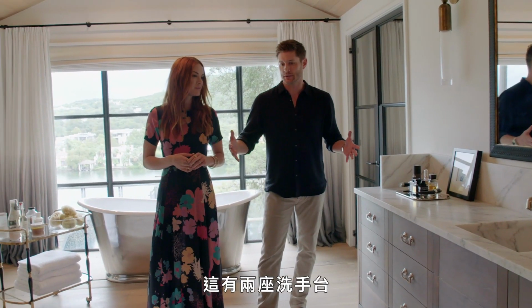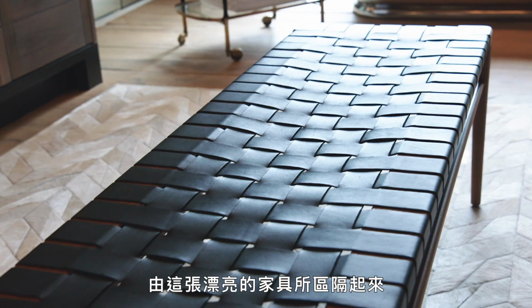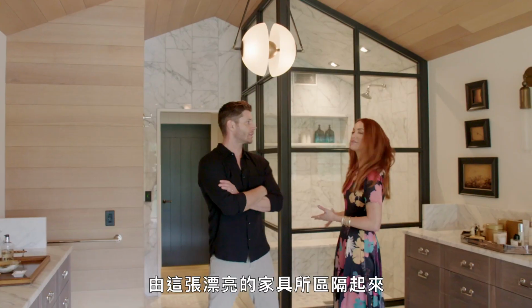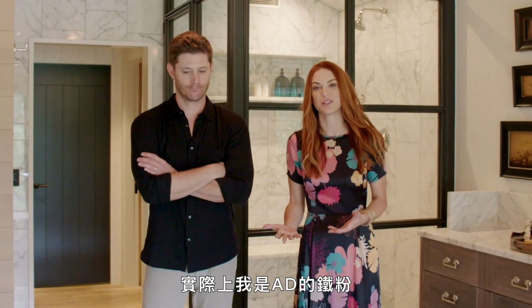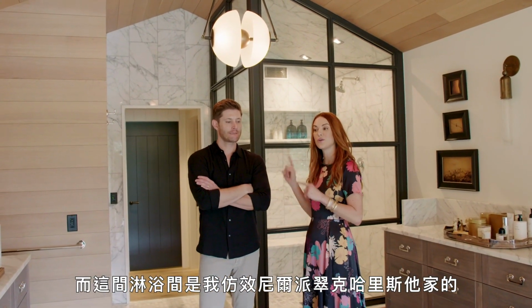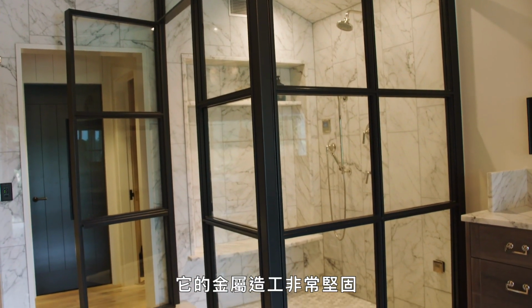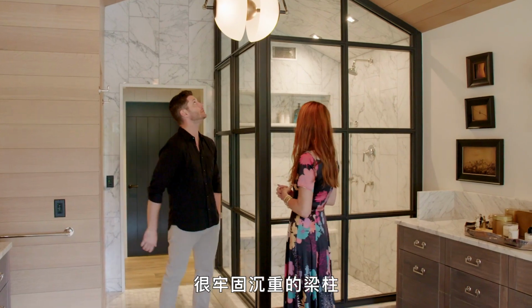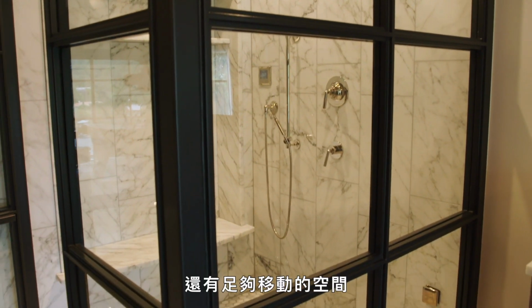It's two separate counters, his and hers, divided by a lovely piece of furniture. The shower I love, and actually I'm a huge fan of Architectural Digest. And this shower I got from Neil Patrick Harris's house. So thank you, Neil. The metalwork on this is intense. These are really, really solid, heavy beams. I gotta have a good shower. Something with a lot of water pressure, room to move around.